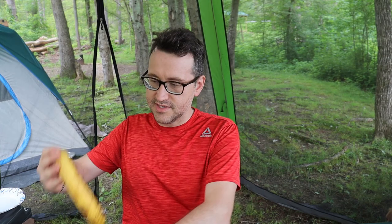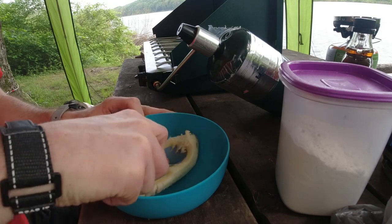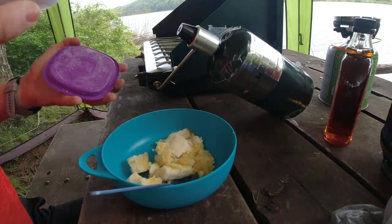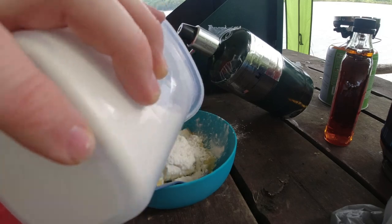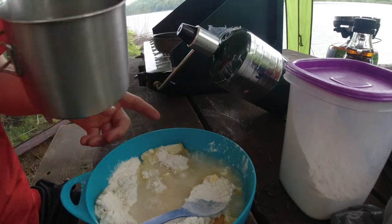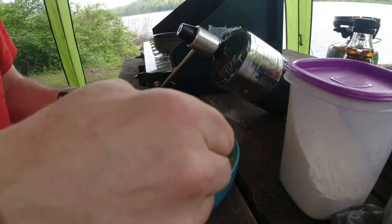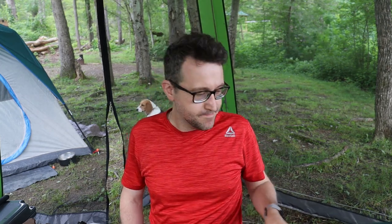My plans today are to make some banana pancakes. Got some kind of mushy brown banana, some of my pancake mix, and some cinnamon and some brown sugar. I'm gonna add an egg. I have like 3 eggs in this little container. So I got my little batter here. Next, I will start frying these up.